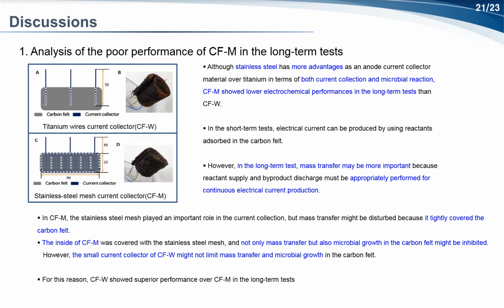In CFM, the stainless steel mesh played an important role in the current collection, but mass transfer might be disturbed because it tightly covered the carbon felt. The inside of CFM was covered with the stainless steel mesh, and not only mass transfer but also microbial growth in the carbon felt might be inhibited. However, the small current collector of CFW might not limit mass transfer and microbial growth in the carbon felt. For this reason, CFW showed superior performance over CFM in the long-term tests.